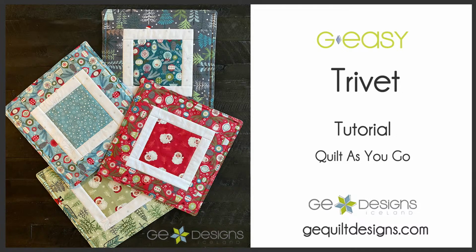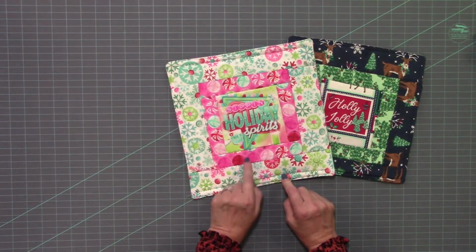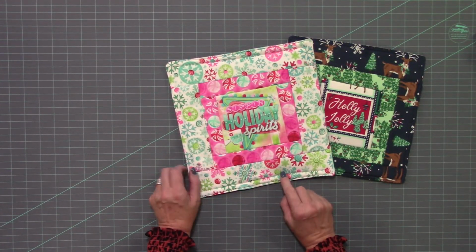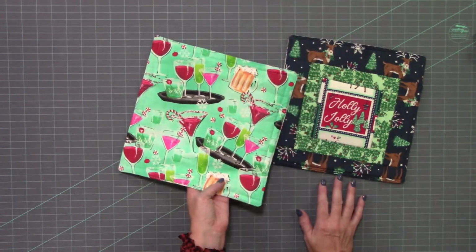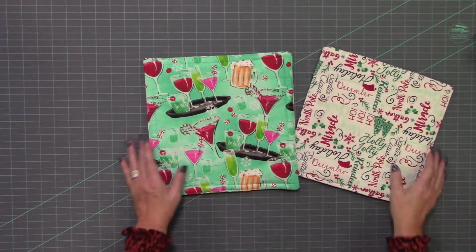Great little hostess gift. I've got a couple here from our previous lines that we have made. And same thing, we used that Holiday Spirits fabric bundle, did a little fuzzy cutting for the center. And so it's a great way to use the bundles in multiple different projects. How cute is that? Yes.